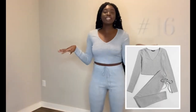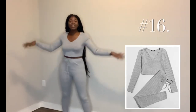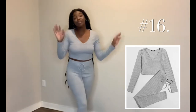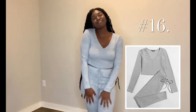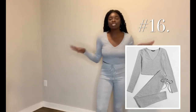Okay, so this is the next outfit. Love it. Very simple, very casual. Loungewear is really popping right now, and I really don't own anything that's loungewear, which is why I bought this. It's so comfortable. Love it. And I got this set in a size medium because I didn't want it to be too tight. I wanted it to be comfortable for real.